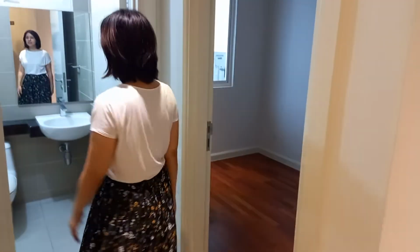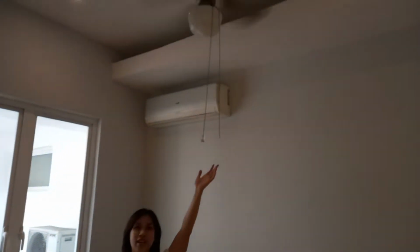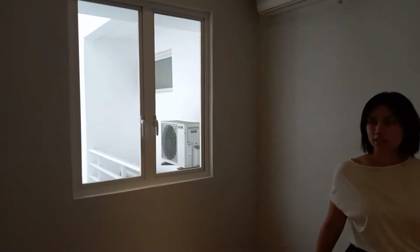Okay. So first things first, on the left side, there's a guest room. Yeah, in front of us is a guest room. It comes with an aircon, a fan, and two lightings. Okay, and then you have a window behind here.